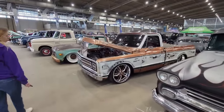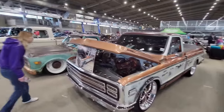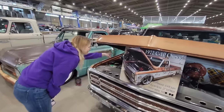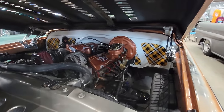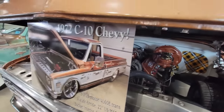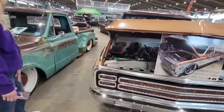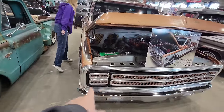So this is more my speed over here. I really do like the C10 trucks. And there is a whole bunch of that kind of stuff over here. Love the firewall. The firewall is pretty cool. It's beautiful. I like the painted valve covers and stuff too. It's got that expensive grill in it with the little covers that slide over the lights under the grill. That's pretty cool.